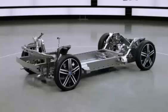Made to measure mobility, the measure of all things. Shaping the new era of electric mobility in the long term meant going back to the drawing board. One of the biggest challenges with this was how to compensate for the weight of the high-voltage battery. So we divided the vehicle architecture into two separate sections.